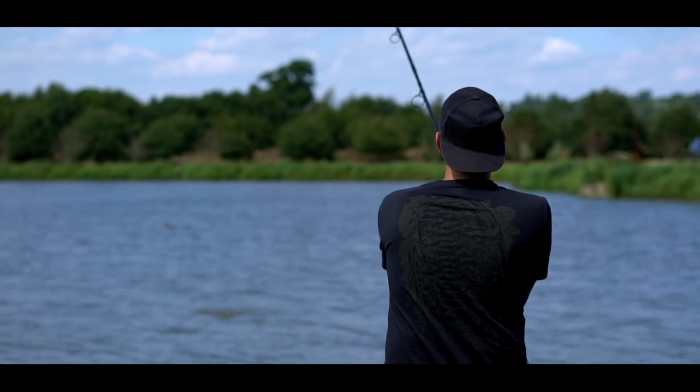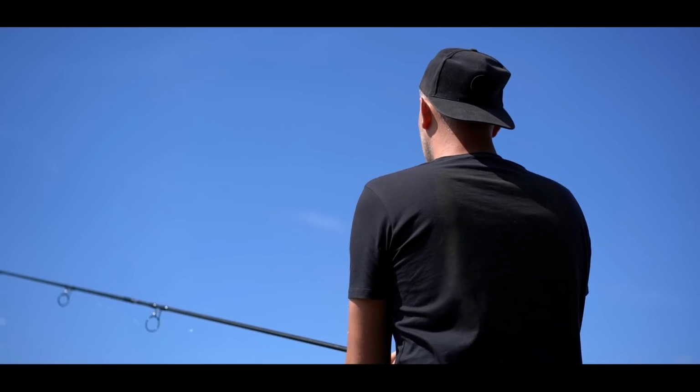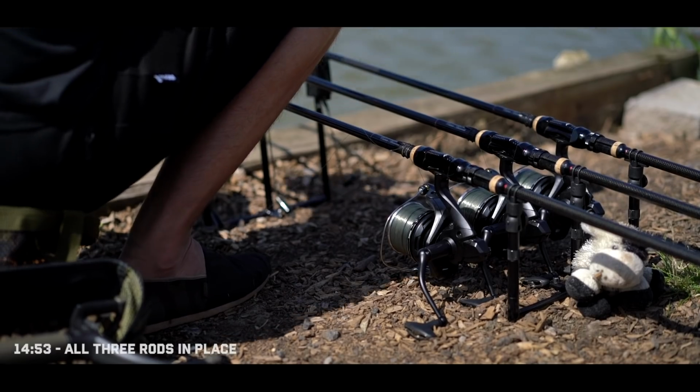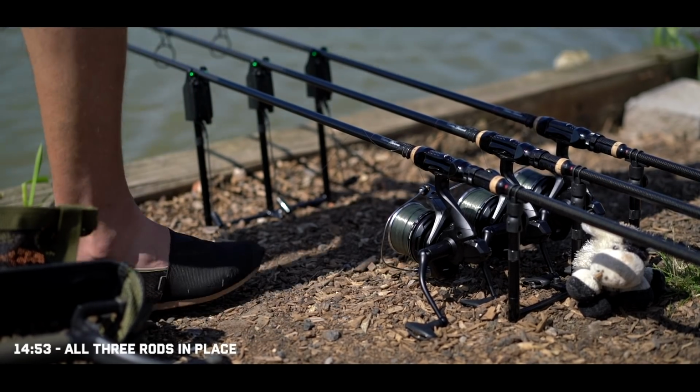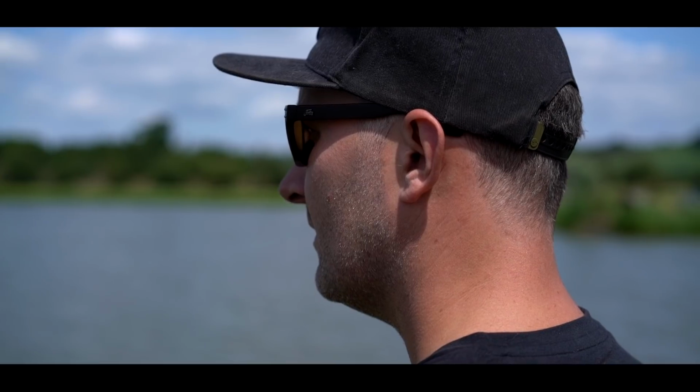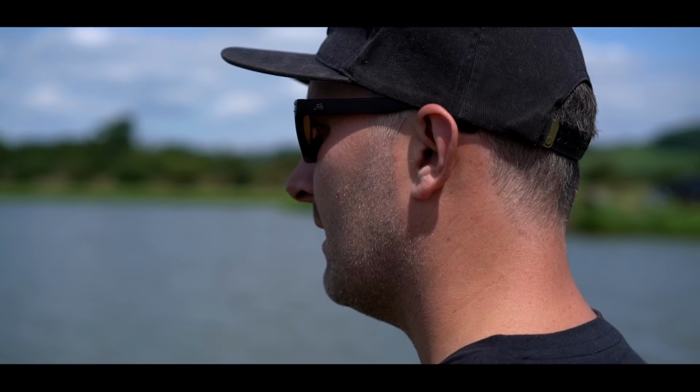With the whole furlough era coming towards an end now, this is still an incredibly busy day ticket water. So we're going to have to use some different tactics to make sure that we're doing something a little bit different than the guy next door to ensure that them bites do keep coming. What I'm going to do now though, is I'm going to keep watching the water, see if anything does show itself, make myself a brew, get some tea, and hopefully we'll see you very soon with a fish.